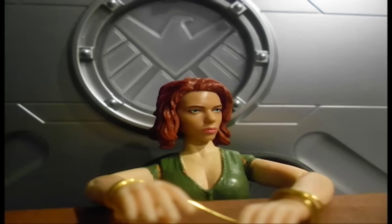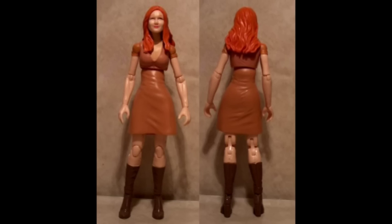So that Black Widow is just the Captain America Winter Soldier Black Widow head put on top of the Spider-Man 3 Mary Jane body. She just got a painted top to her dress, so it's green instead of all boring beige like the figure came with. So I've used that figure in a lot of things in the background. The head just pops on, so it works great.